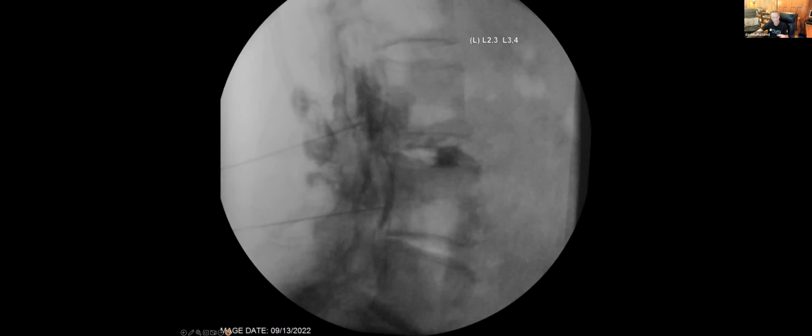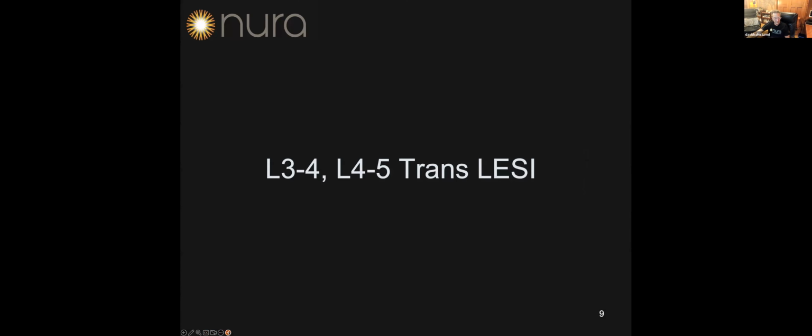I come back later. Here's the lateral. So you can see I'm in the ventral epidural space there with some steroid and contrast. So a little bit of hitting the target. Like 2 weeks later, I try.